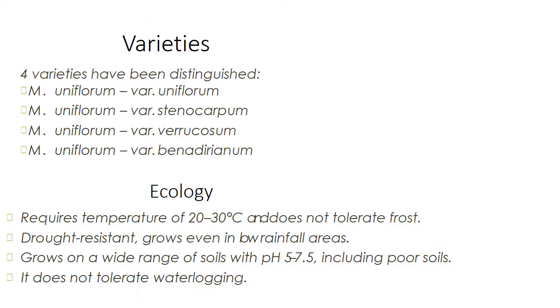Coming to different varieties of horsegram, first one is Macrotyloma uniflorum variety uniflorum, then Macrotyloma uniflorum variety stenocarpum, then M. uniflorum variety verrucosum, M. uniflorum variety benedirianum.